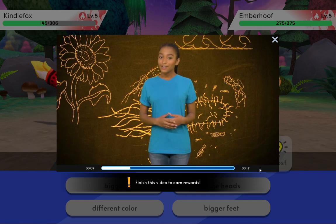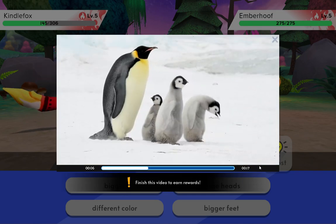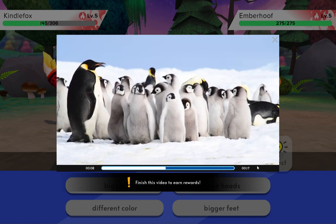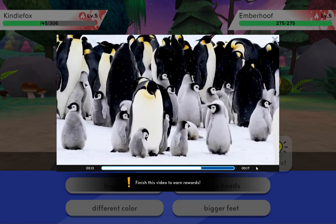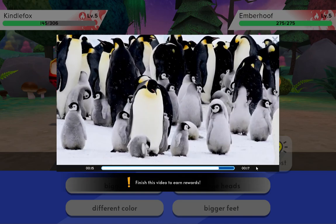The colors and markings on emperor penguin chicks are very different from adults, so they can easily be recognized, especially in huge colonies. It helps them stand out against ice and snow and be found by their parents.